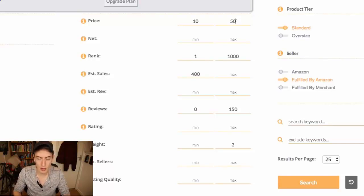You might even ask your family or spouse or friend, should I get this? Should I not get this? We don't want our potential customers thinking like this. We want our potential customers to find our product and buy it. So we've done £10 and £50. The net, we can leave the net. The rank, now, usually you can leave the rank.